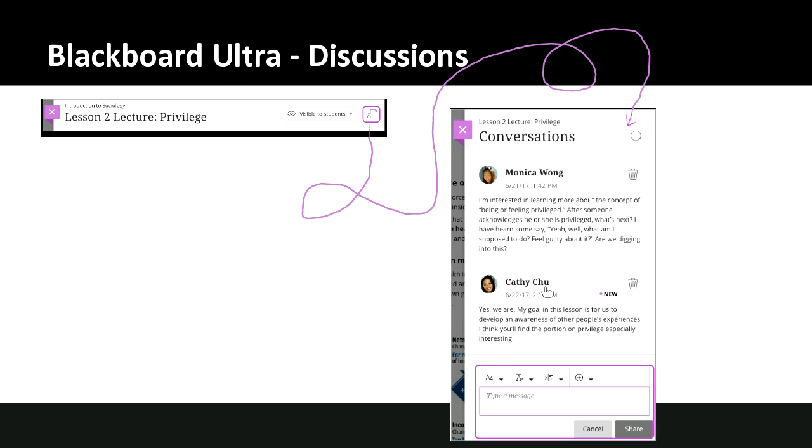This conversations feature is optional. So when you create content or you create an assessment, you also determine whether or not you want to have a conversation enabled. So you could use it. You can also choose to never use it. But it creates, again, more opportunity for conversation and discussion.